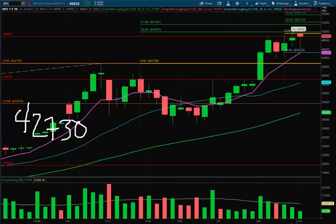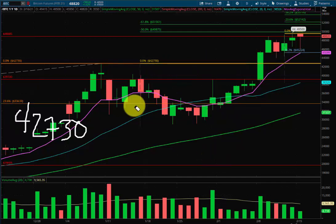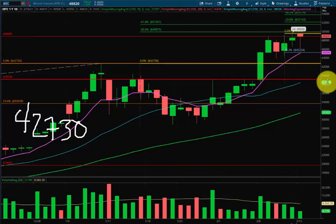But frankly, this is something we were already looking for, right? We went long right here after we had defended support for a second time. And then Bitcoin ended up breaking out over 42,730. Now, that's the first thing that you have to be aware of, that we do have a range extension, right? Another breakout. And we already did hit the first big target area, actually the first two big target areas.